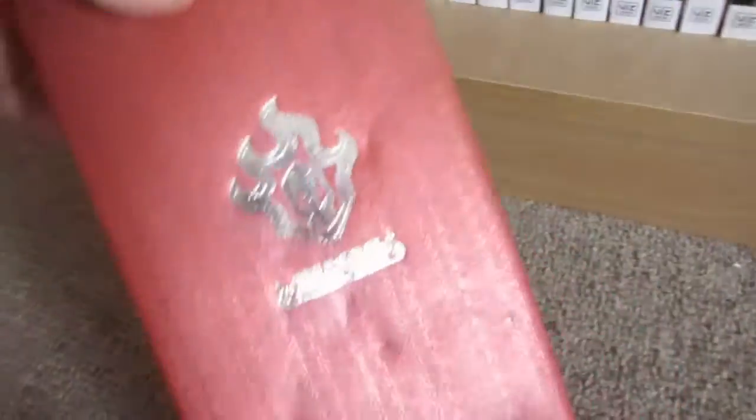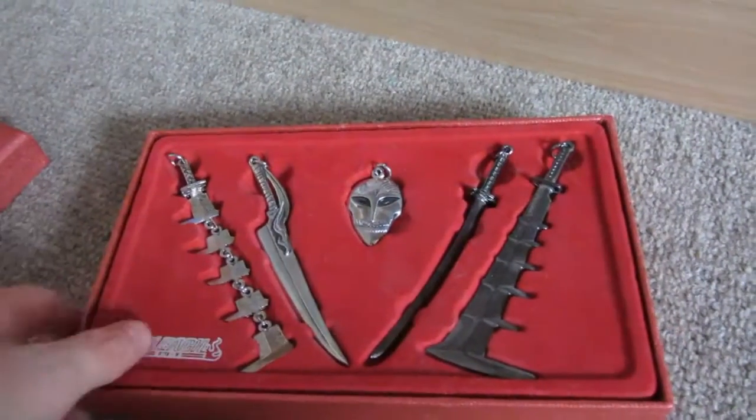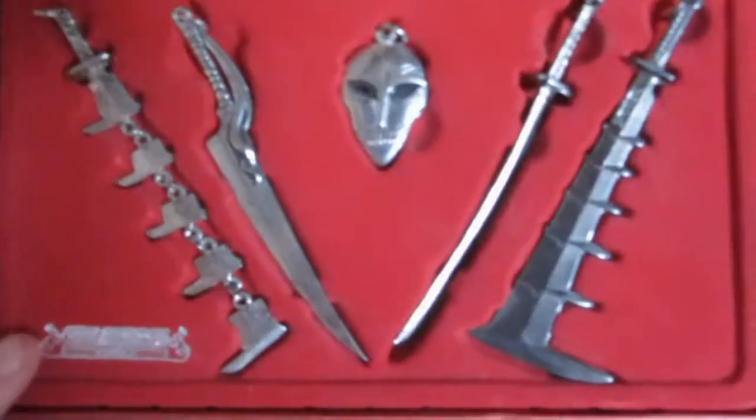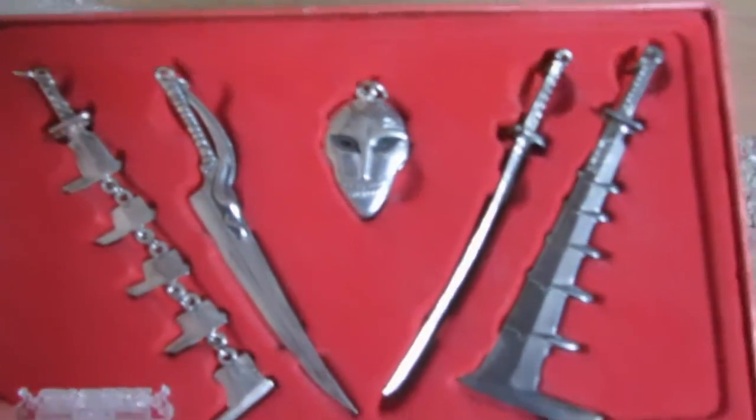This is just in there because it's Bleach related. My friend got this as a gift, and it is basically a little collection of all the swords which are used, and these can be attached to necklace straps and you can wear them.